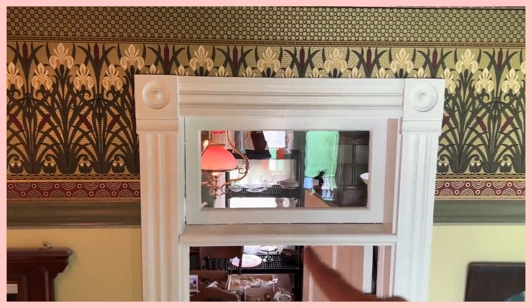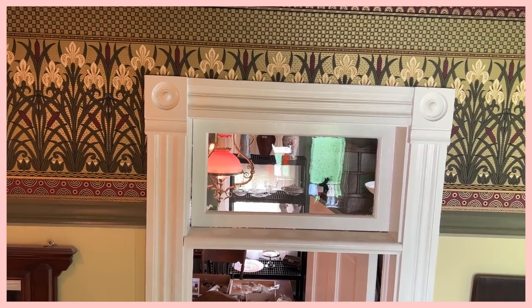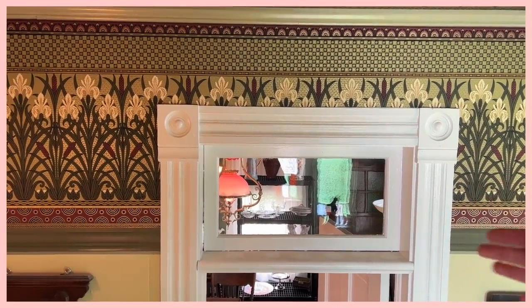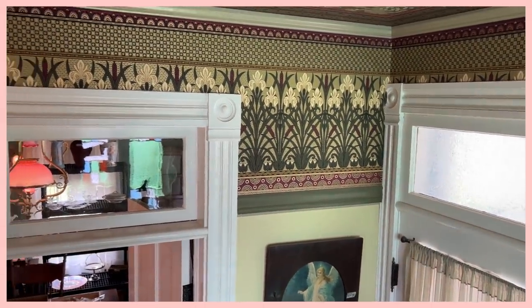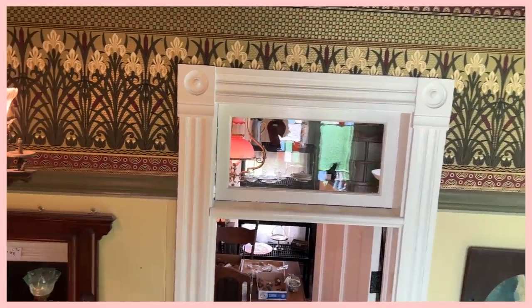But these windows that are over top of the doors here, back in the day when people were heating their homes with coal or wood, this would help airflow throughout the house so you could heat your other rooms. You could close off your doors. Or even in the summertime, you could cool your house off a little bit and get a breeze going by opening up these little pass-through windows.